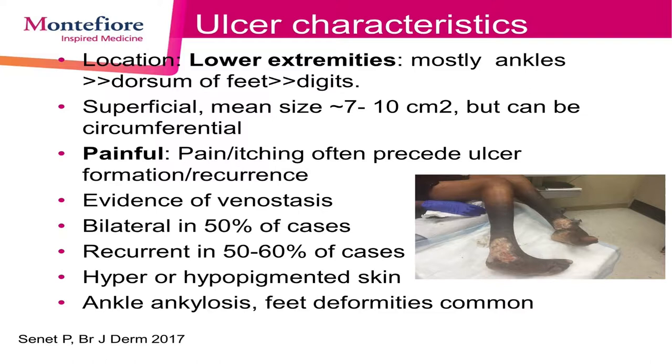There is always evidence of venous stasis. They are bilateral in about 50% of the cases. They recur a lot. And they have this abnormality called ankylosis that I had never seen before. These are due to the chronic inflammation around the ulcer in the ankles, so that the patient loses the ability to use the fulcrum of the foot.